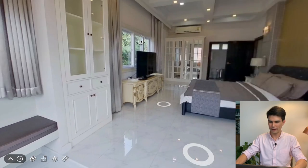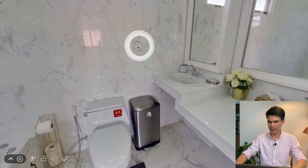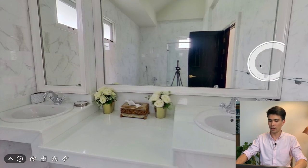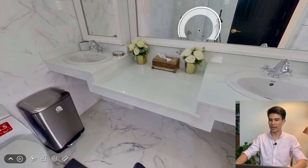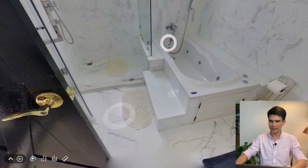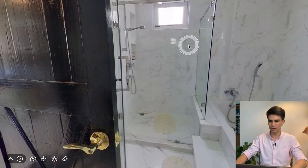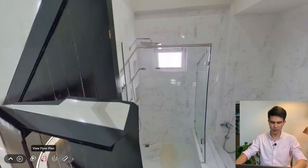Okay. And then let's check out the master bathroom. Okay, nice large mirrors, a his and her vanity counter. That's really nice. And it comes with a really nice white bathtub there and a separate shower stall. That's really nice. Cool. So this place, overall, I love the facade of the place.